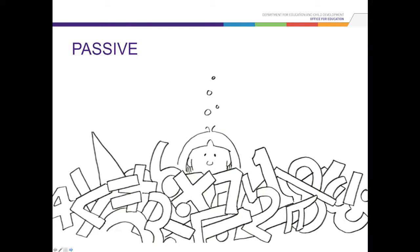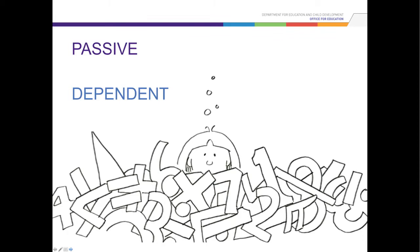So classically, what we hear, and I've asked this question to a lot of people now, is passive is probably the first thing that people say. The students are learning to be passive, or they're being passive in their learning. People often say the students are learning to be dependent on somebody else, something external, for the construction of their knowledge, for the development of their knowledge.